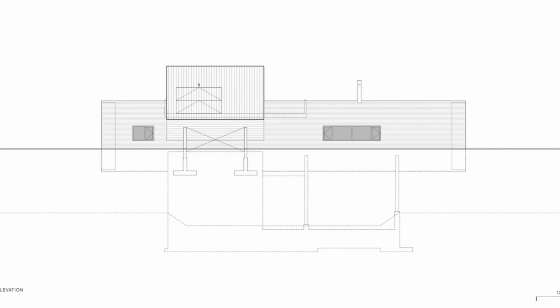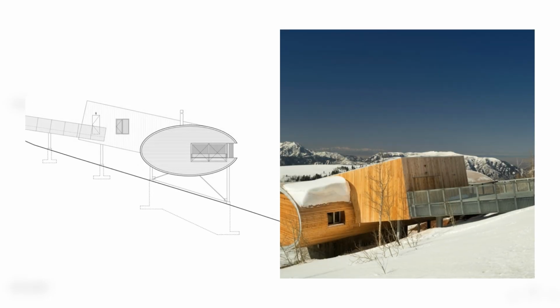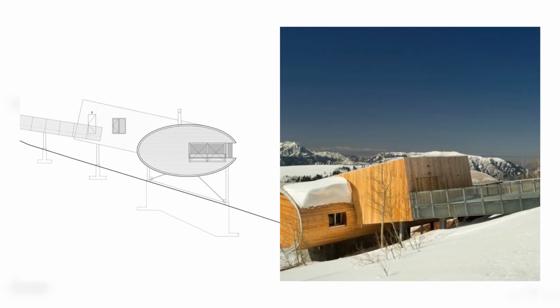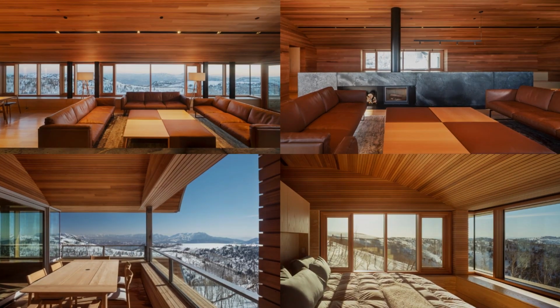Except for the concrete core, this is a steel-framed bridge-like structure, supported by steel columns. Given the site access constraints, the amount of concrete was kept to a minimum.